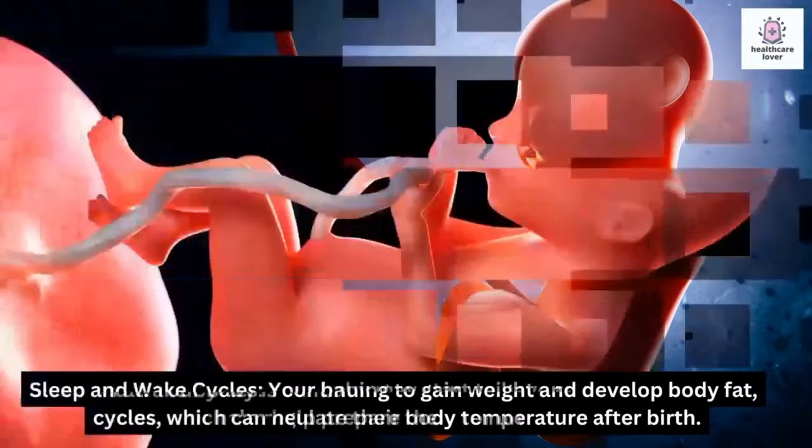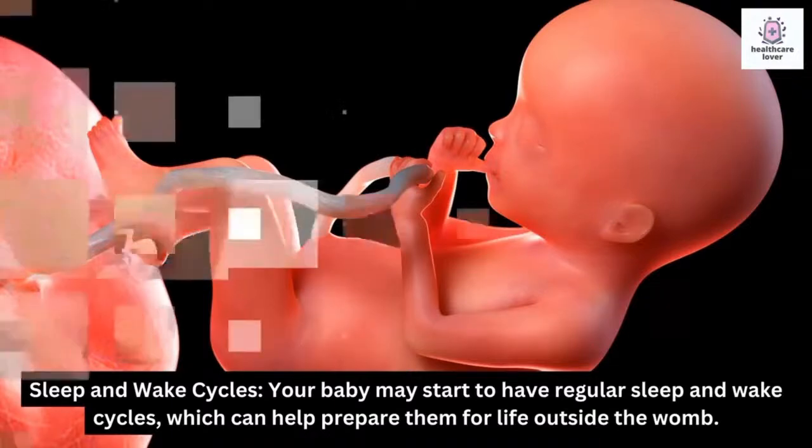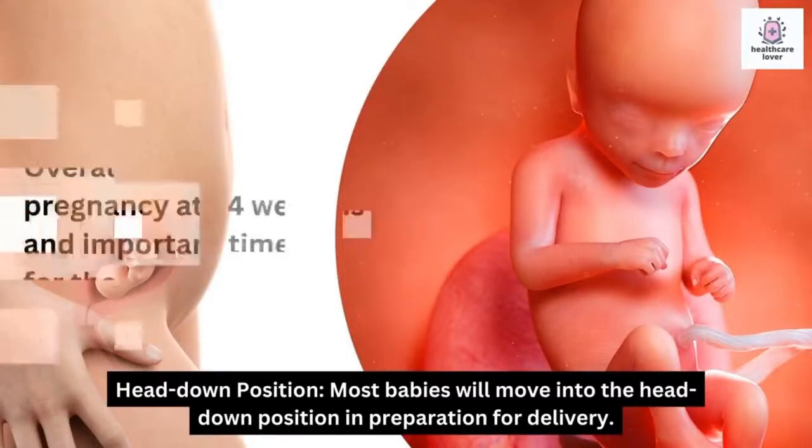Sleep and wake cycles. Your baby may start to have regular sleep and wake cycles, which can help prepare them for life outside the womb. Head down position. Most babies will move into the head down position in preparation for delivery.